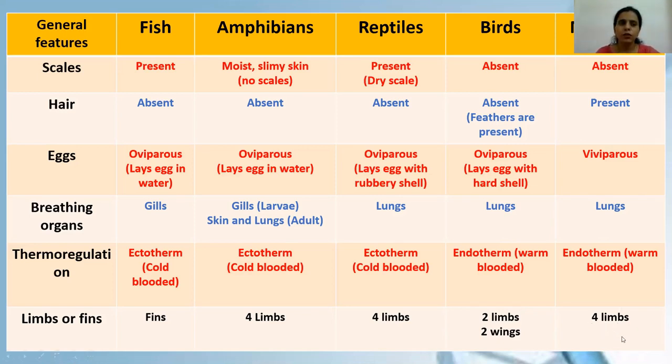Fine. So I hope you have clearly understood the entire topic, and just remember this particular table as per the exam point of view. Okay, it's very important.